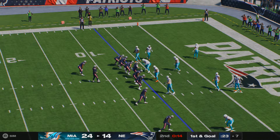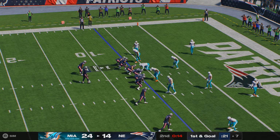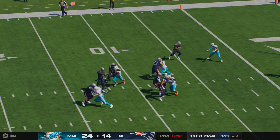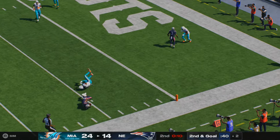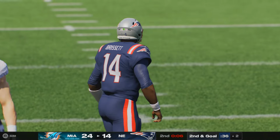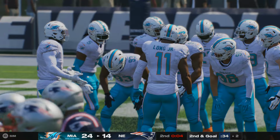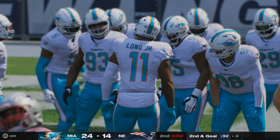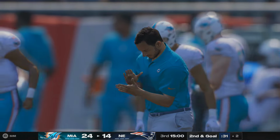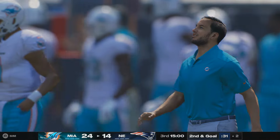First and goal, and they've got to be thinking a chance to get right back into this football game. From the shotgun, it's Brissett. Out right to Bourne. Oh, and he's going to be brought down a few yards short of the goal line, and they're going to be unable to stop the clock from here. So close yet so far, and that's going to be how this first half will come to an end.